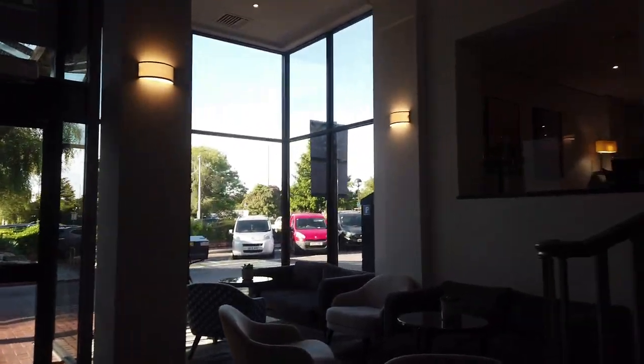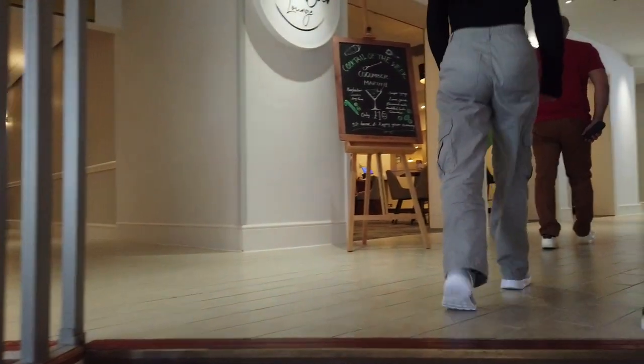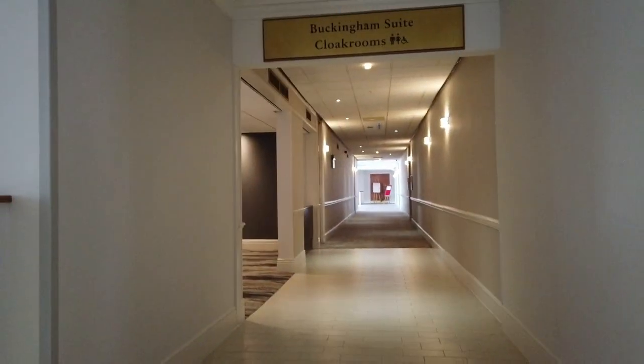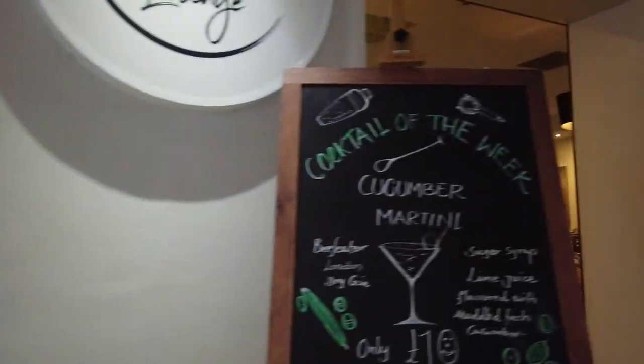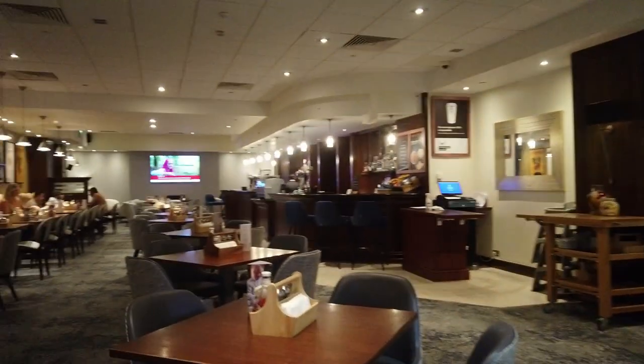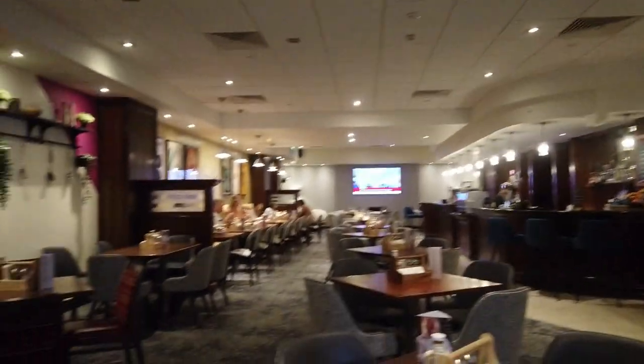Oh, I parked it out there. Some suites down that way. And then this is the cocktail of the day and the market in there. I think we're going to go to dinner in here. Maybe look at the menu in a bit. But yeah, we can come and sit in here, can't we? So this is the bar area.